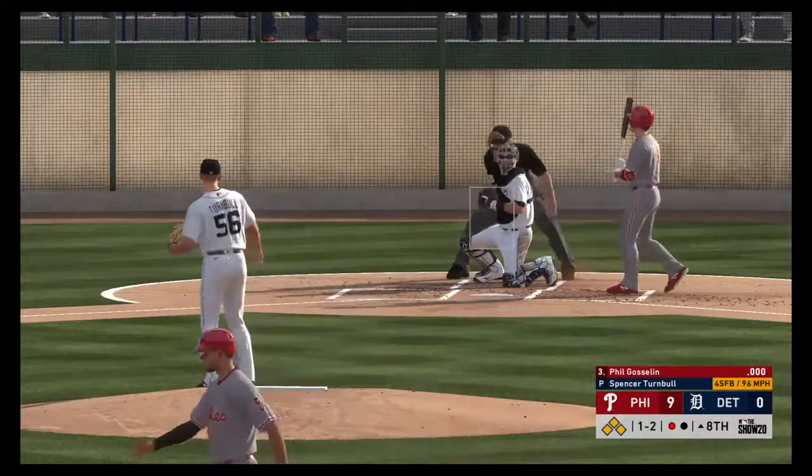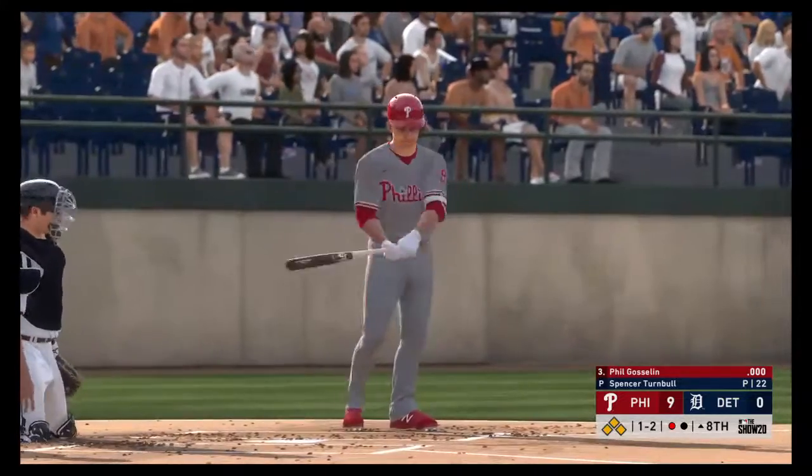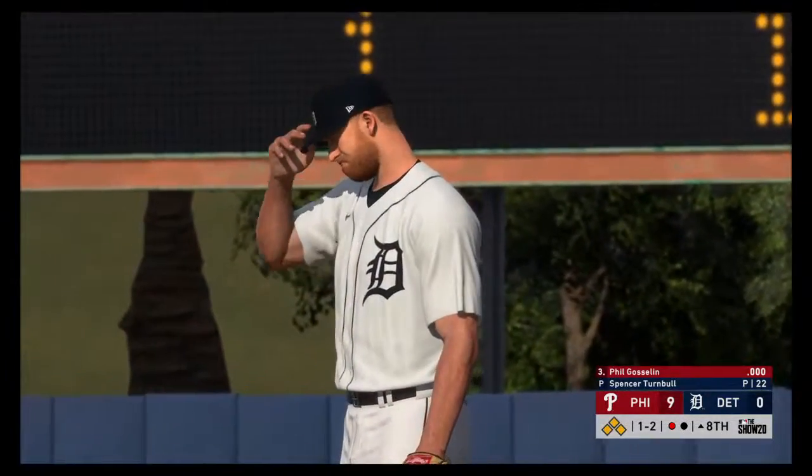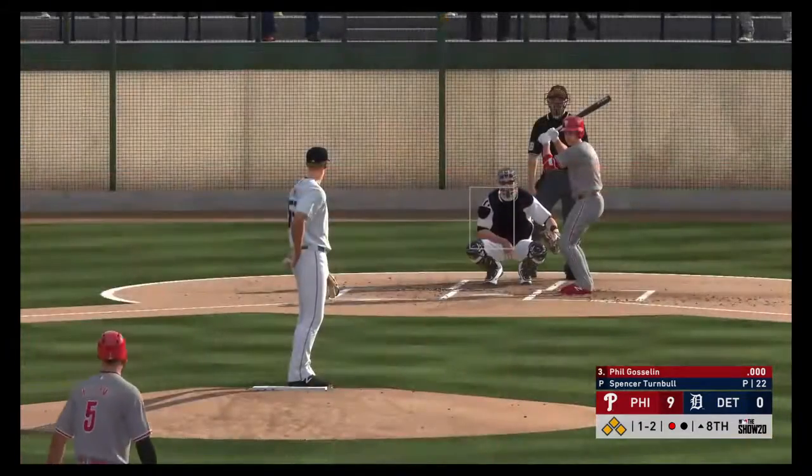Up in the zone for him, and he takes a called strike 2. Can't come out of his game plan right here. He knows he's a known sinker baller. I know it was a four-seamer right there, but get back to that two-seam. It's what his MO is.